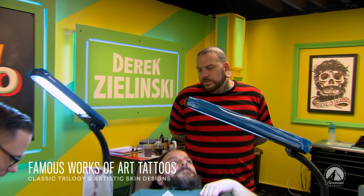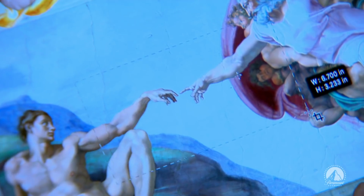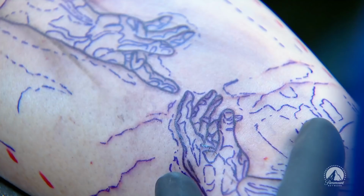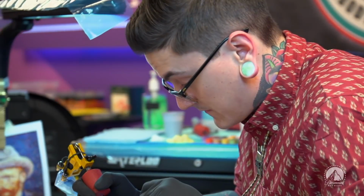What is tricky is I want to make sure we get what we get, too, because this is a lot of work in this one. Our canvas came in today wanting the Sistine Chapel's Creation of Adam on his chest. You know, the hard part is, it's a painting that took years to do. Oh, you got 6 hours. You know what I mean? We're zooming in on the hands, and we're gonna put it on this guy's forearm. I'm doing the smart thing.